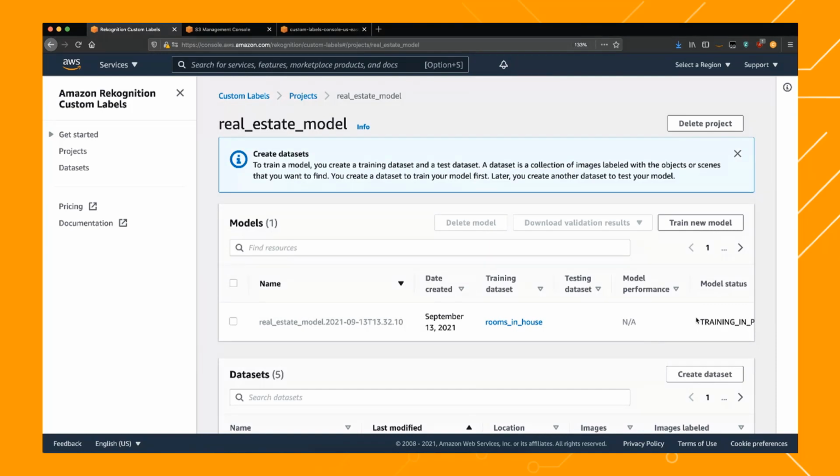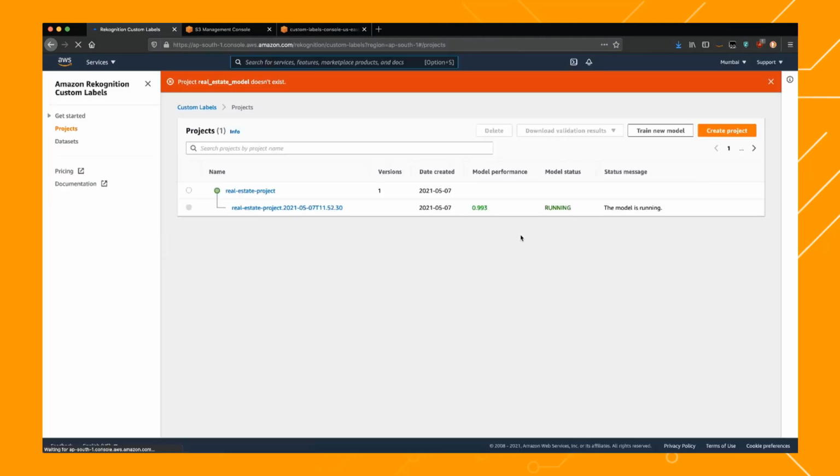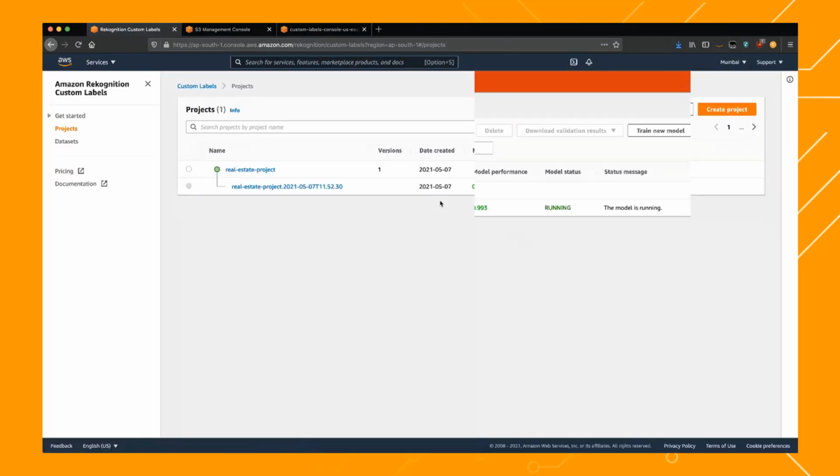The nice thing is that I don't have to worry about what algorithms I'm going to choose or tuning any hyperparameters. I don't even have to choose the type of problem that our model is trying to solve. All of that is handled by the Amazon Rekognition Custom Labels service. And now all I have to do is wait a little bit of time for this model to be trained. Thankfully, I've planned ahead a bit. So I've trained a model on this exact data set ahead of time, in a different region here. So if I move over, I can show you what the result of this final trained model is.